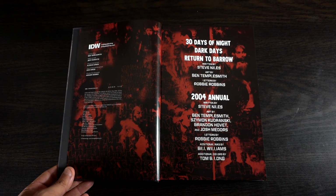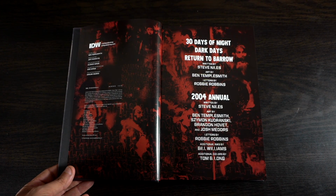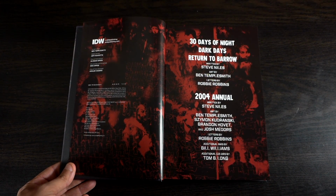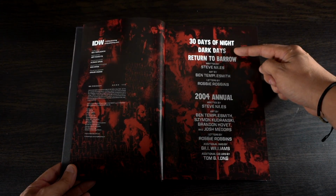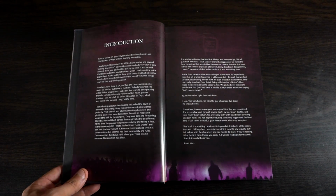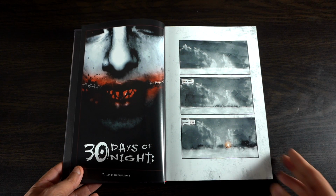The only thing that's really set between Dark Days and Return to Barrow is the 2004 annual, and that's primarily because it introduces you to some characters that will be making an appearance in Return to Barrow. So even with that annual being between story 2 and story 3, it still is in reading order in my opinion. And then we open up to an introduction by Steve Niles, very lengthy introduction. He is one of the co-creators, so that's some important stuff there.